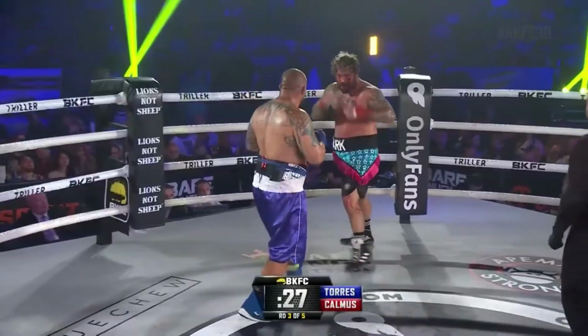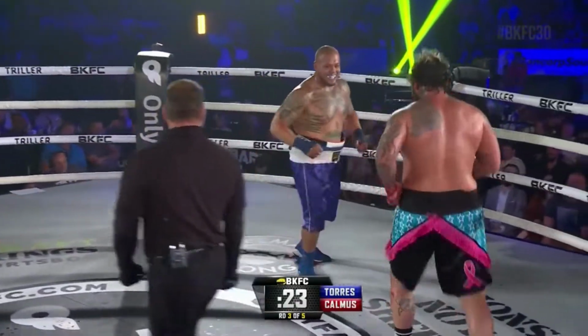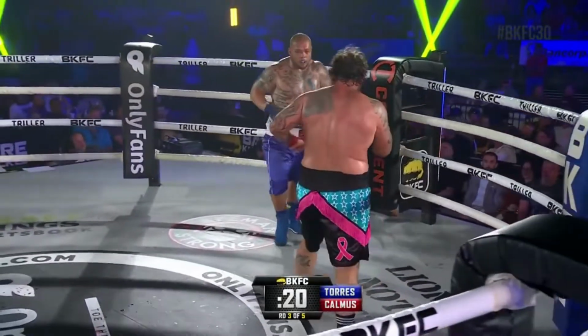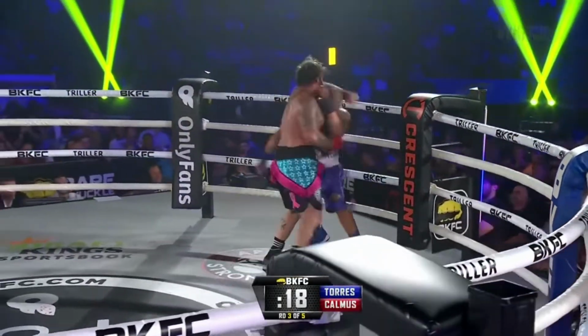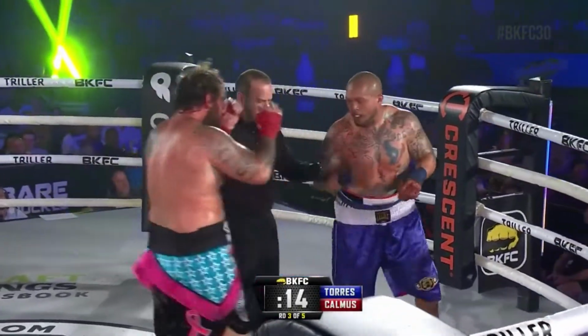Hard jab to the body from Torres. Hook to the body. Three left hook, counter left hook right back. Calmus landed, Torres smiled. To the body, and the entry goes Zach Calmus. 15 seconds remaining round three.